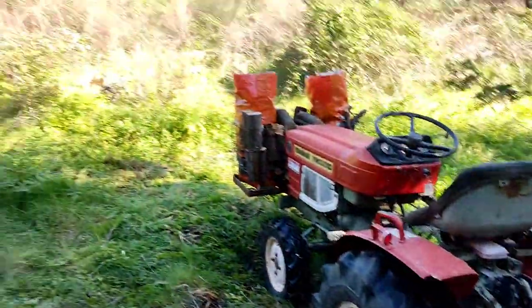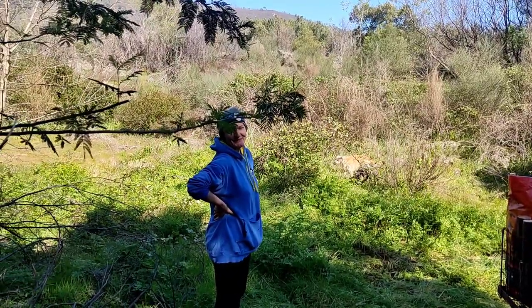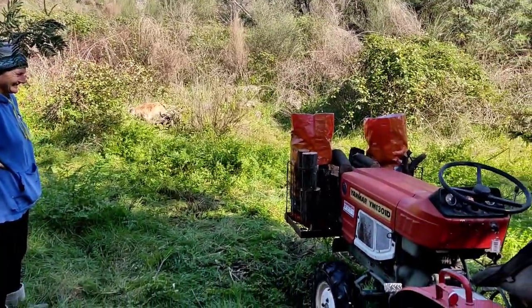Another load of firewood, keep us warm in cold winter nights.